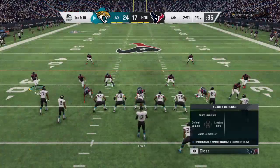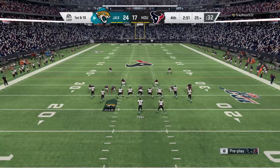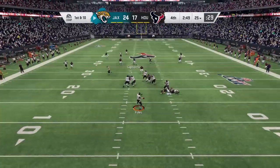Here we go. Wide 80. 90 is the mic. Hey. What we got? Here I come. Here I come. They'll come out throwing here on first down.